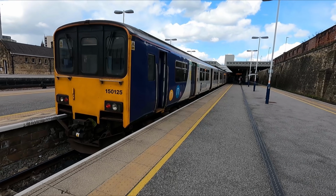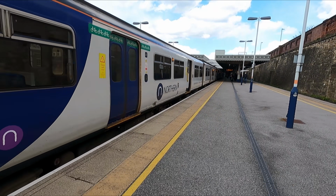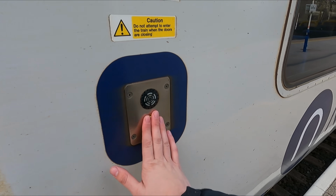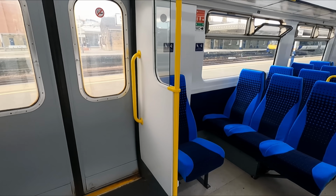One thing that I do like about Northern's trains is that the location of both wheelchair and bicycle spaces are clearly indicated on the outside of the train. It's a small touch, but I imagine it saves a lot of hassle for those requiring to use these facilities.